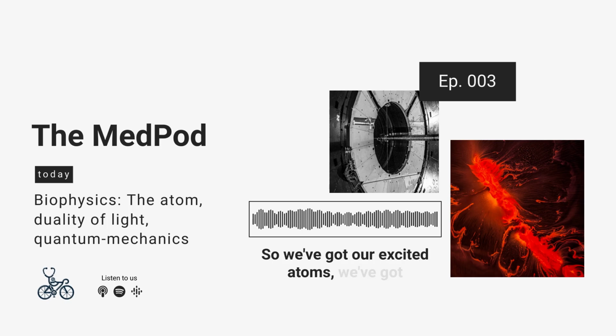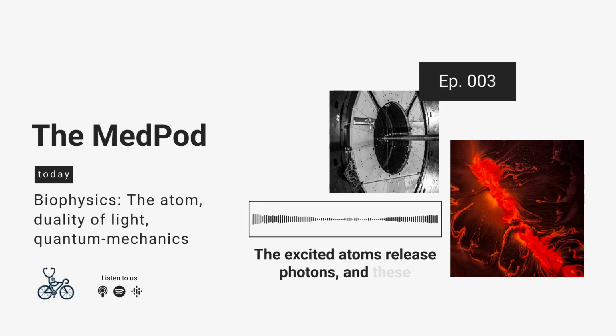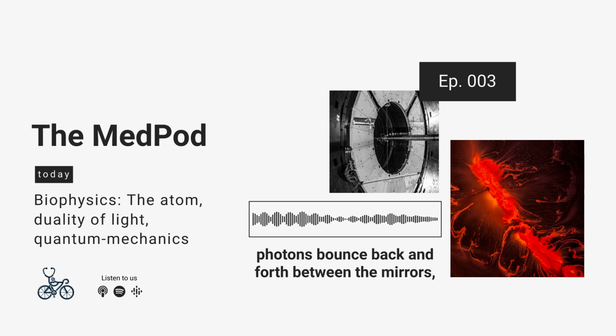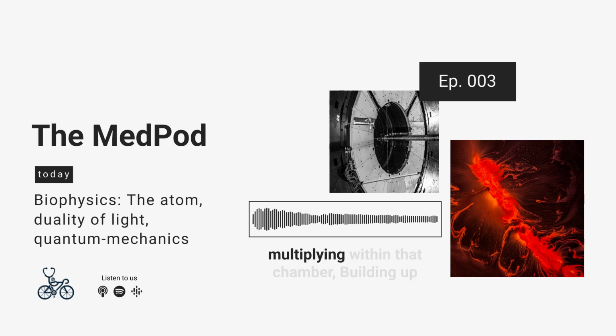Okay, so we've got our excited atoms, we've got stimulated emission, and we've got coherent light. What's the final step in creating that laser beam? We need a laser cavity or oscillator. Think of it as a chamber with mirrors on either end. The excited atoms release photons, and these photons bounce back and forth between the mirrors, triggering even more stimulated emission as they go. So those photons are basically trapped and multiplying within that chamber, building up intensity with each bounce. Exactly. It's a chain reaction of photon creation, and when those photons finally escape through one of the mirrors, they form that focused laser beam.